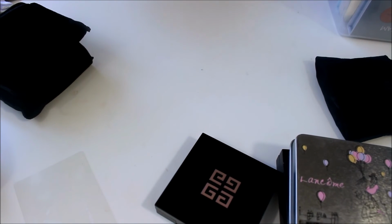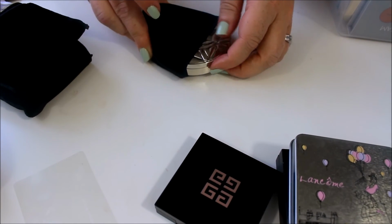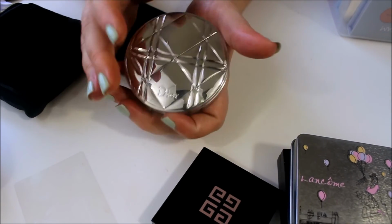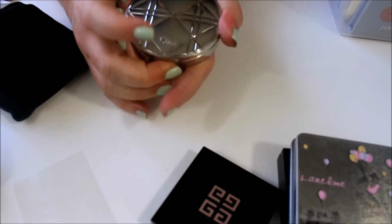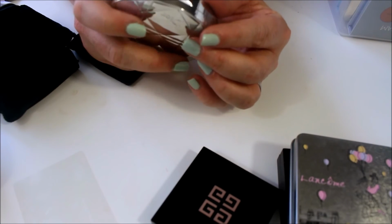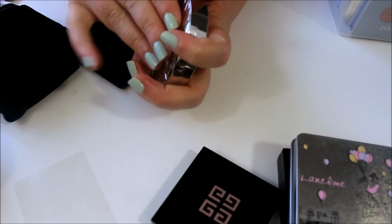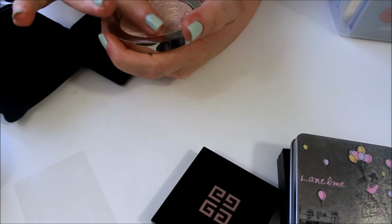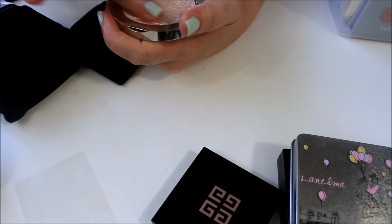Alright, and then the last one is from Dior, Christian Dior. And this one is gorgeous. I have used this one, I think twice. This is the Dior Skin Nude Air Glowing Gardens. This is the one that I thought was going to be gone forever. Not the Burberry one, this one. This one I thought I lost for all of time.